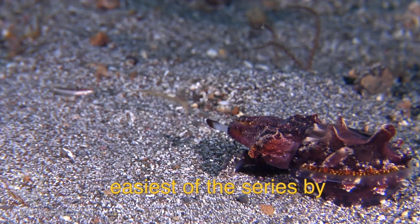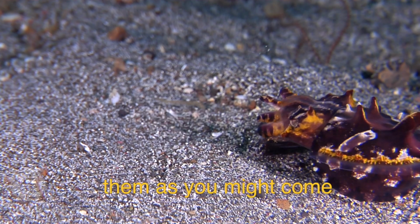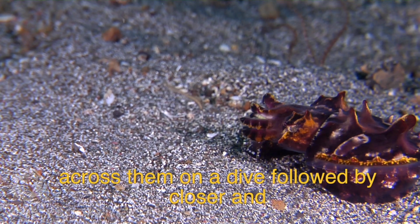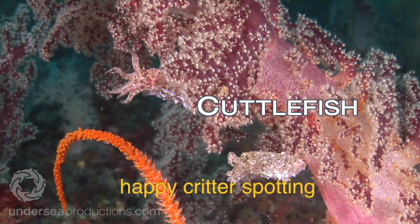The easiest of the series by far. Each level will begin with 10 seconds to spot them as you might come across them on a dive, followed by closer and more obvious shots. So good luck with the challenge and happy critter spotting.